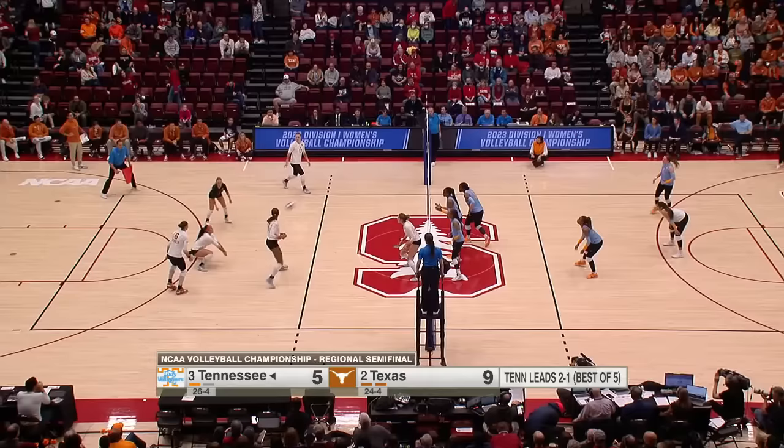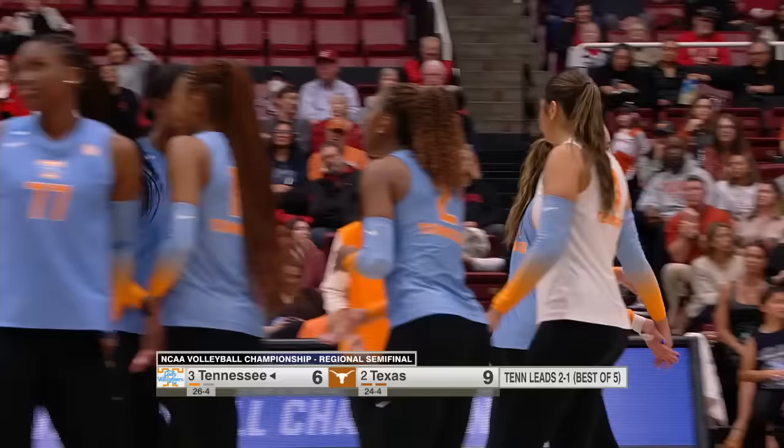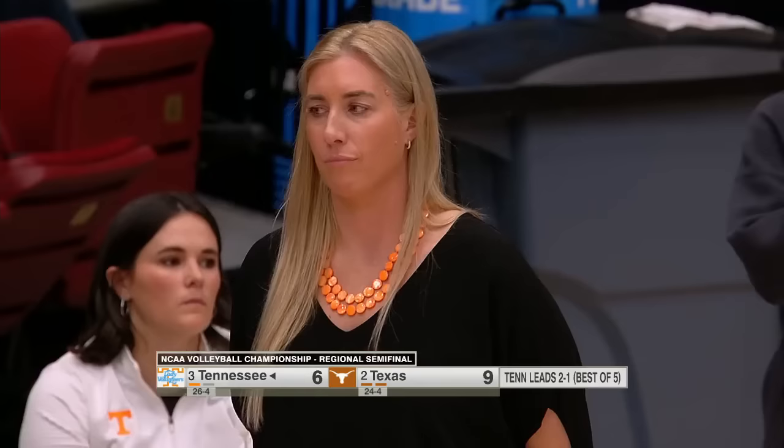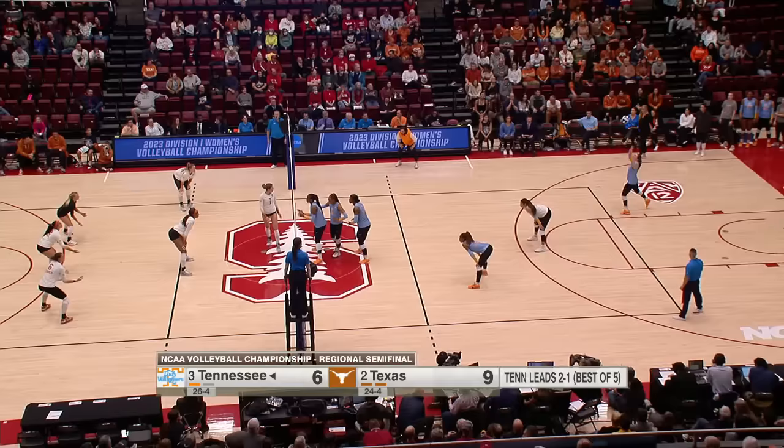That's going to be 3 contacts. Fourth one is too many, so that's a point for Tennessee. Seems like a bit of a mental lapse, though, when we talk about errors here. Jared Elliott talked about it right before the start of the third set at Tennessee 1, that it was his team's mistakes that were costing them. And now Tennessee building some momentum back up. And the frustration evident on the face of the Texas head coach.